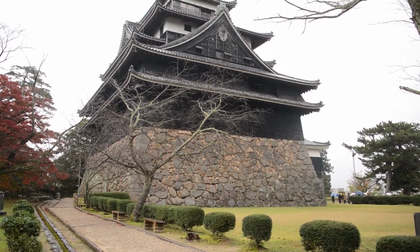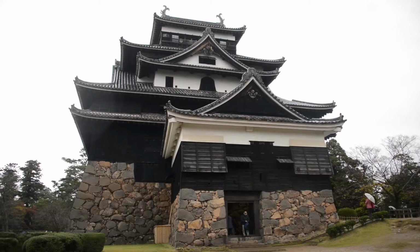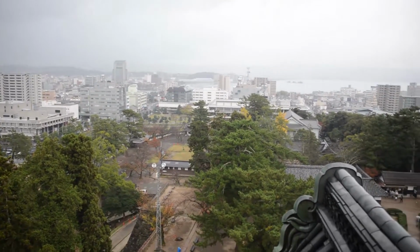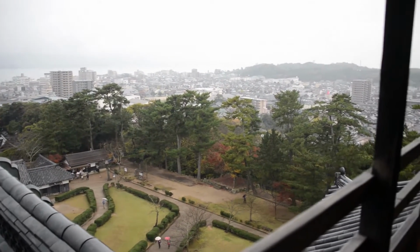But if you're lucky and it's not raining, I'm sure it's even more beautiful than it looks now. So I really suggest going out there. Guarantee you can make it from Hiroshima if you decide to go out there and you're in Japan. It would not take you very long to get there, and it's a beautiful castle. It's a beautiful view. I mean, just check it out. I mean, look at it.